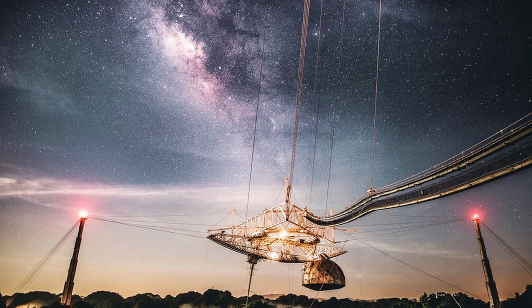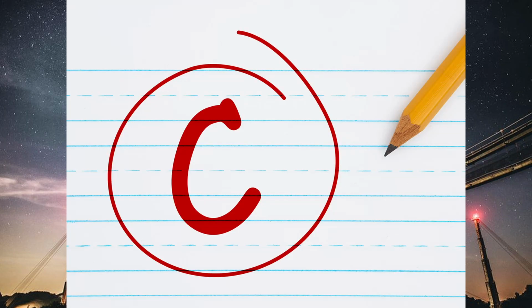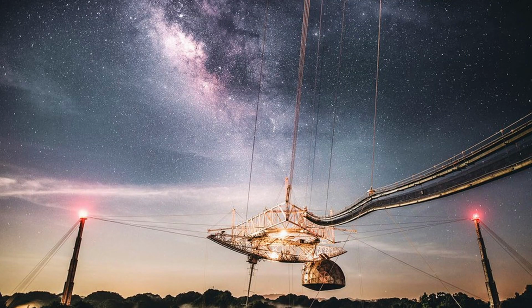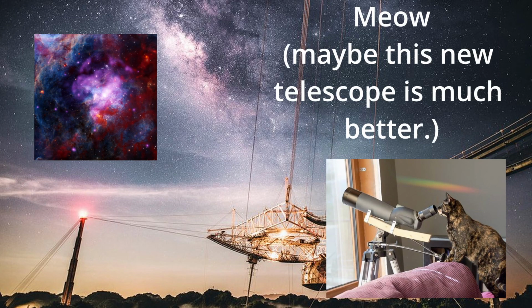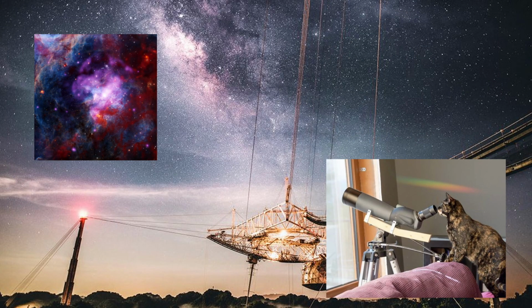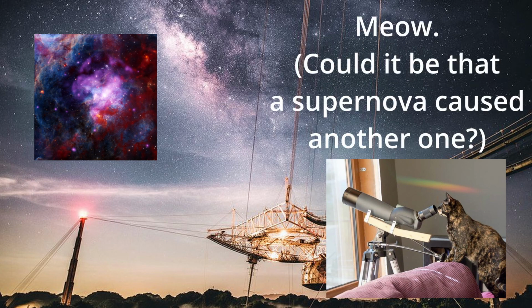The article does mention the possible supernova, which is why it's titled Breaking the Cosmic Code: NASA telescope starts the year with a double bang. If I were to give it a grade, I'd give it a C because it doesn't mention the imaging method or the diagnostic method, but it does mention the importance of reobserving celestial bodies with modern-day technology as new phenomena could be discovered and new questions could arise like, what can we learn from double supernova nebulas? Or did the initial supernova cause the second star to go supernova as well?